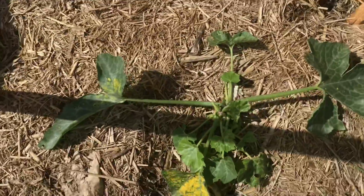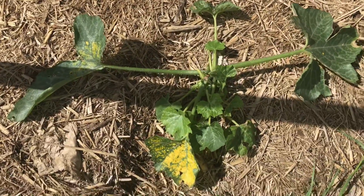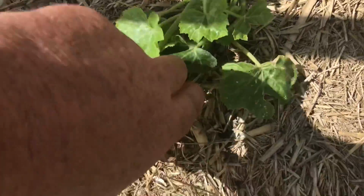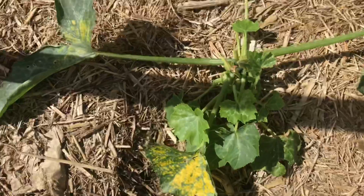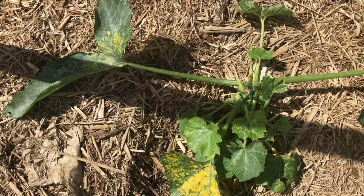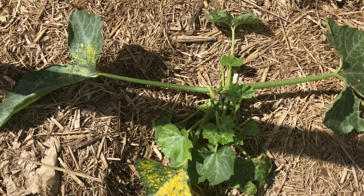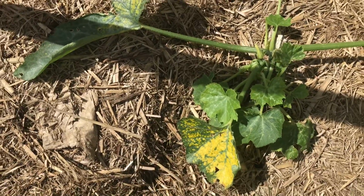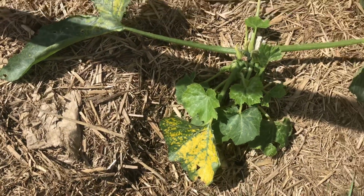Oh, I missed this little zucchini. He's suffering a bit. I feel we've got a bit of stalk damage or something on him, but he's hanging in there. So that's one that makes me think about separating the seedlings, because this fella's not doing so great. But we'll see what happens.